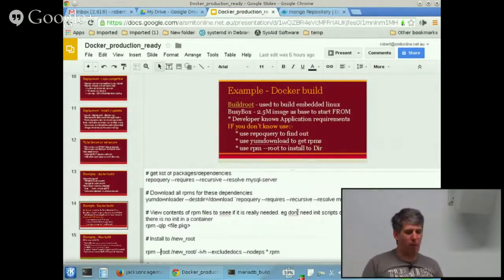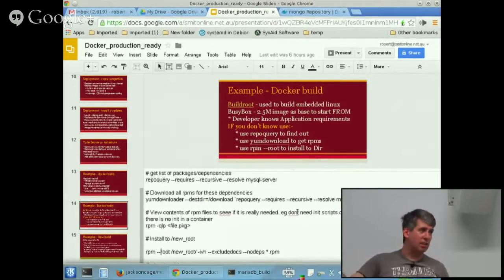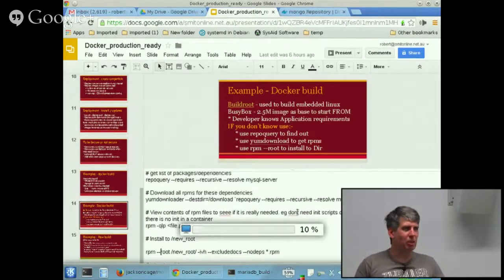And I've got to a point that it starts, but now it's complaining about a shared config file or something like that that it needs. So I pulled in the shared user share MySQL, which has a whole lot of language files and things like that. So I'm getting close to getting it to run, but not quite yet.